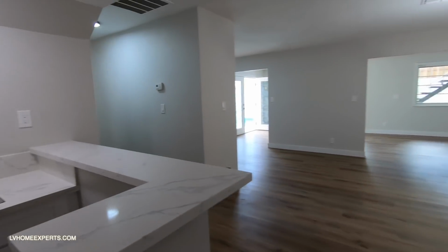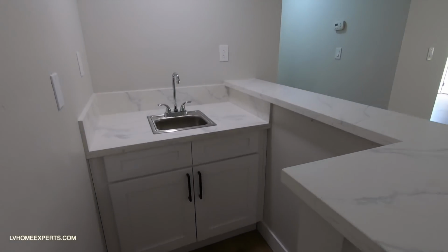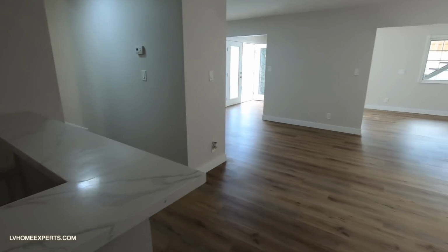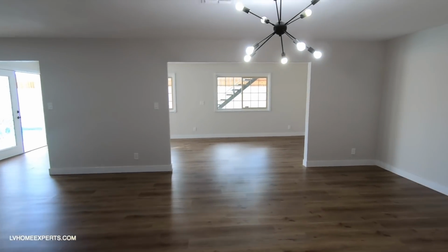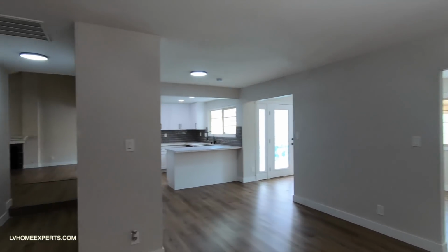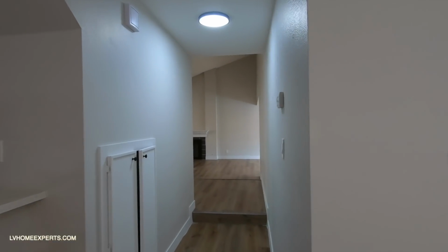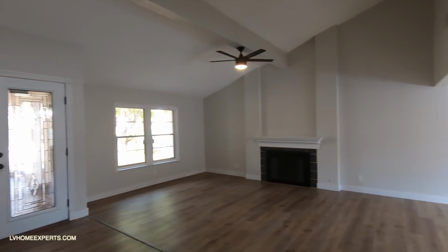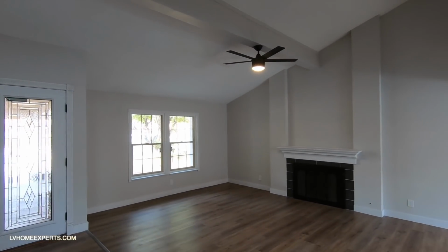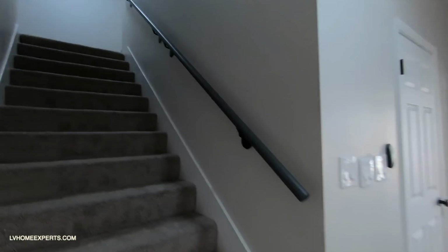I'm going to just turn off the lights as I go. Let's take a look at this little bar section. Pretty cool, right? Too bad you couldn't open all this up, but it's just so hard. Now let's go upstairs. Look at this. I kind of like this right here. This is gorgeous. All right, let's make our way upstairs.